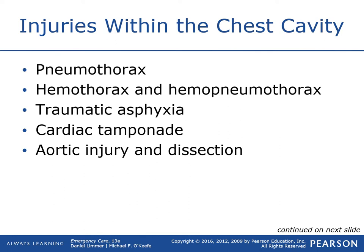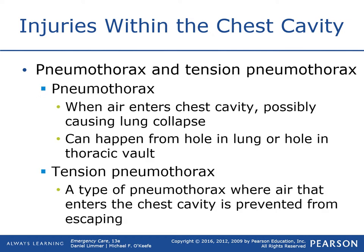So some injuries within the chest cavity that we see. We'll talk about each one of these individually. We have pneumothorax, hemothorax, and hemopneumothorax, traumatic asphyxia, cardiac tamponade, and aortic injury and dissection. So, pneumothorax and tension pneumothorax. We talked about pneumothorax during respiratory, so I'm not going to cover all of it today. So, a pneumothorax is when air is entering the pleural space, the chest cavity.